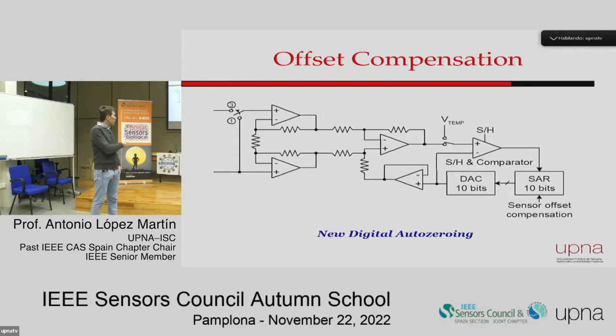And we also have, at the output of the amplifier, an analog to digital converter. This A to D converter is a typical SAR, successive approximation register, A to D converter. This is shown here with a comparator, a digital to analog converter, and the SAR register. What we are doing is using the SAR register for two things.